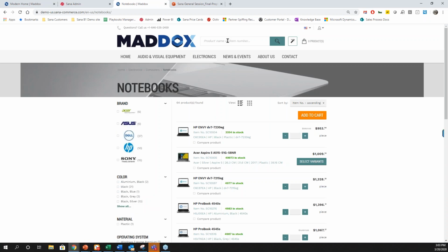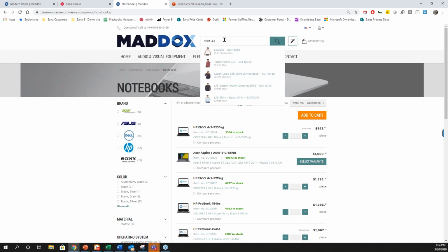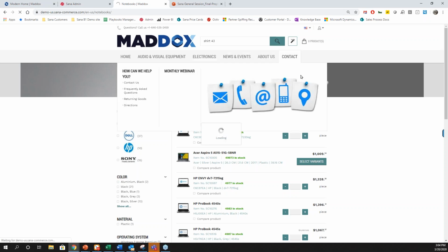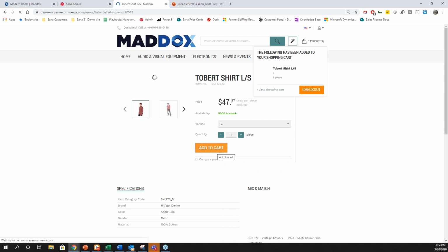The search bar uses a wildcard search with both leading and trailing, which means if I start typing in, say, shirt, I'll find every product in my product catalog that has shirt in it. Additionally, if I was to start putting in numbers, I can also pull in things like SKU numbers. So any shirt with the SKU that has 43 in it. So we'll go ahead and select this one, and then add that item to the cart.